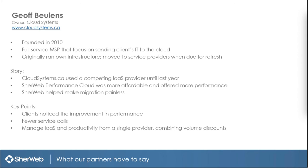The other thing, we noticed quite an improvement in the performance of the servers. Very few service calls or things, and generally it's because the client has a poor internet connection and there's a local hardware problem versus something to do with the server. So all in all, we're quite happy with it. We will continue to do business.